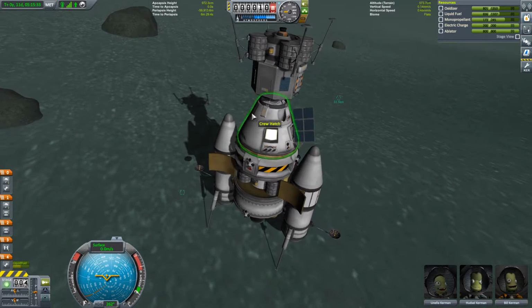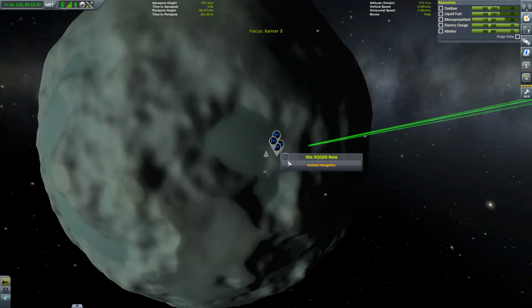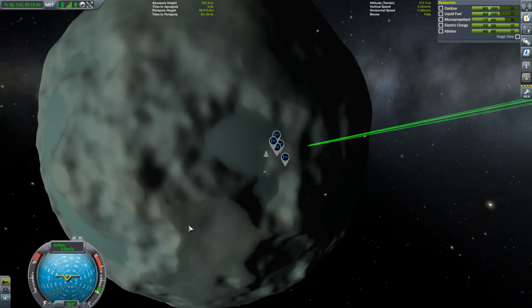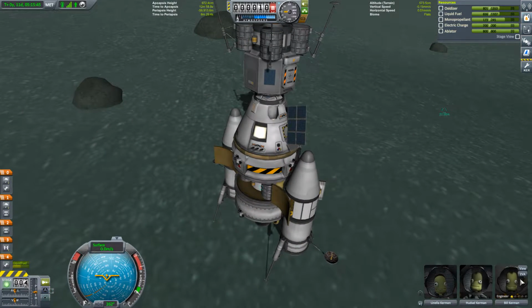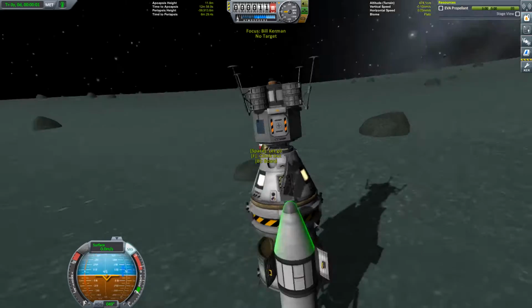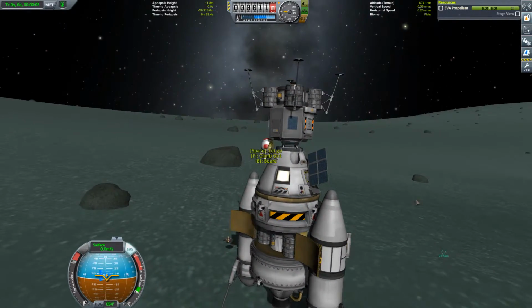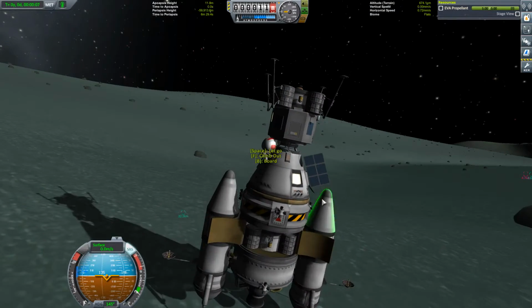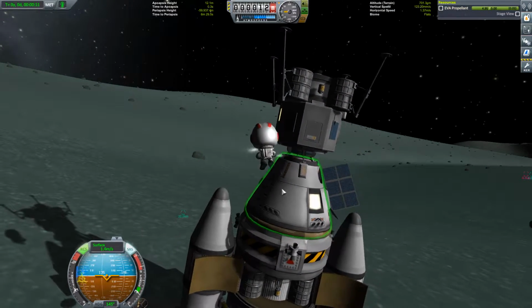So now it's time for us to fly around and go and get those contracts. So what I'm gonna do is I'm going to activate navigation for one of those sites. And, oh, it's really unhappy. And then I'm gonna get Bill out. So it's gonna be in that direction. Okay. That's helpful. So what we're going to do is we're going to get him moving.